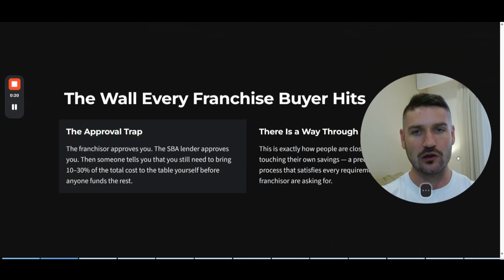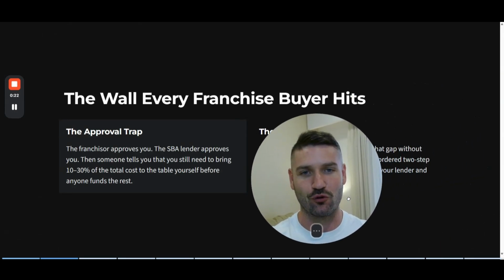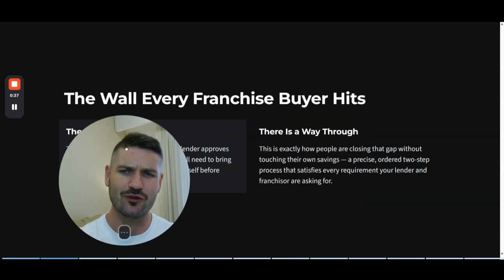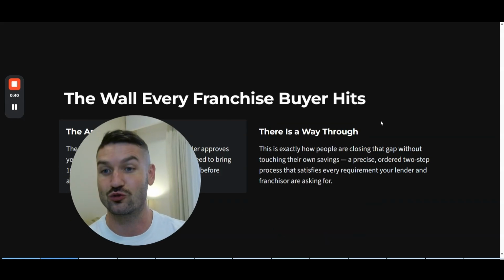So the wall every franchise buyer hits, the approval trap. A franchisor approves you, the SBA lender approves you, then someone tells you that you still need to bring 10 to 30% of the total cost to the table yourself before anyone funds the rest. Let's have a look at that. If it's a smaller franchise, you might just need the whole chunk.